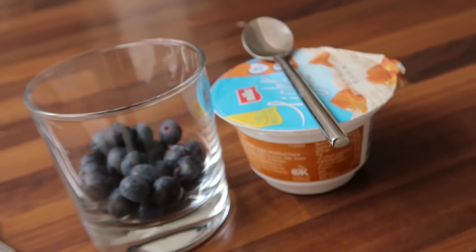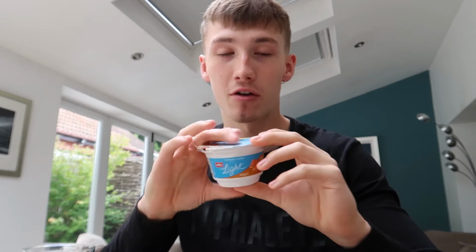Okay, meal numero one coming at 10:30 in the morning. So we have 3 whole eggs, 3 egg whites. We've got 1/2 pack of asparagus. I don't actually track my veg, so I won't actually track any of these onions and peppers and asparagus. But we then have 50 grams of blueberries. We've got one of these toffee Müller Greek yogurts.